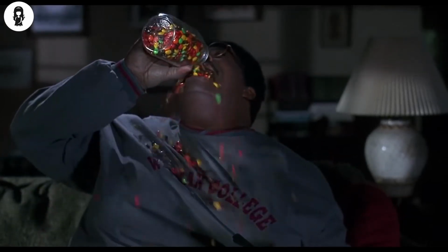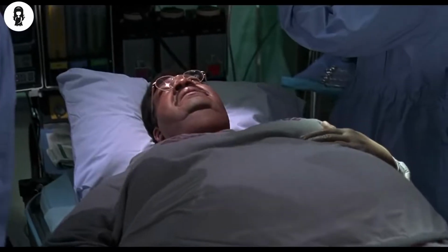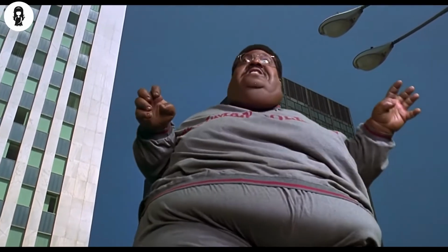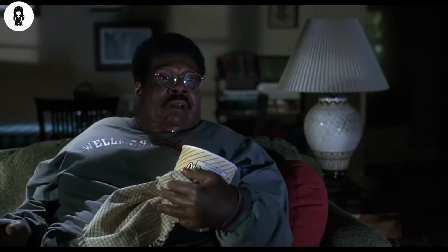Alone and depressed, he starts to binge on junk food, disregarding all the progress he has made in the gym for the past week. Eventually, he dozes off and has a nightmare about having a heart attack. On the hospital bed, he grows into a giant and breaks out into the world. His single fart destroys the city and wakes him up from the nightmare.